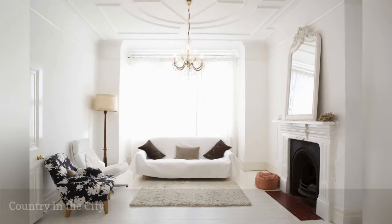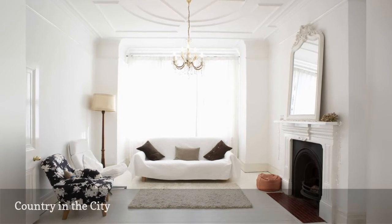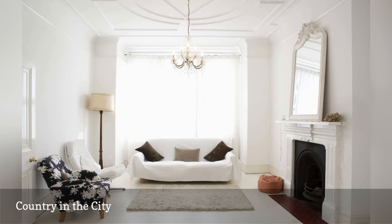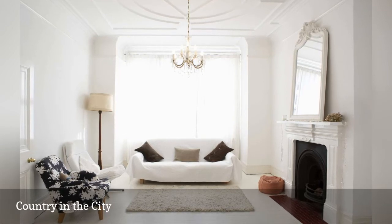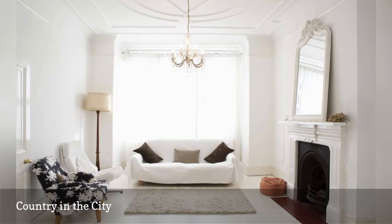Ceiling moldings and a classic fireplace give this city apartment living room a formal vibe, but French country touches like a painted vintage mirror, a simple elegant chandelier, slip-covered furniture in white and a dark floral, and a homey old-style floor lamp channel a timeless, relaxed French country vibe.